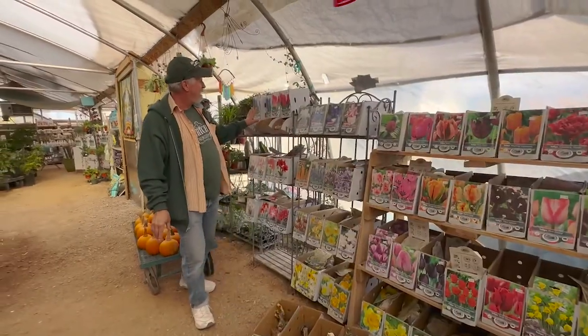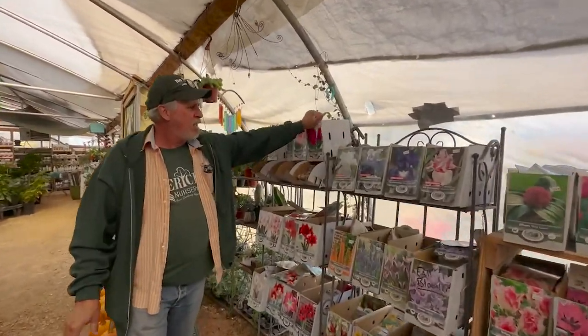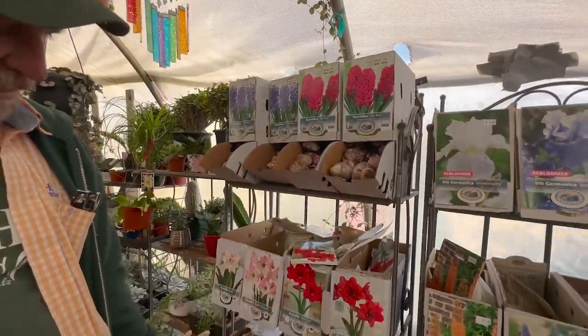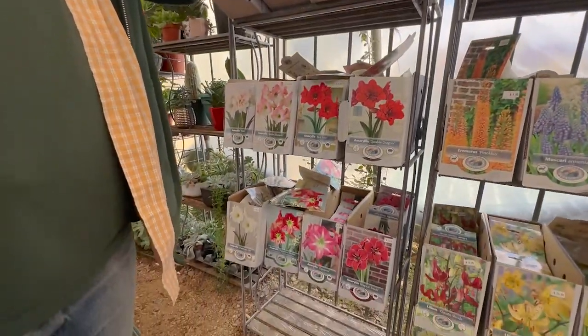So the ones that aren't on sale are ones you're going to indoor force for Christmas and or Thanksgiving: indoor hyacinths that have been pre-chilled, amaryllis, and of course paper whites.